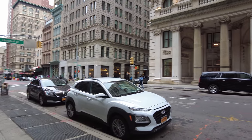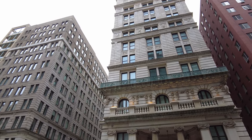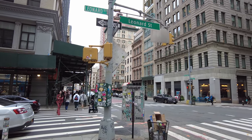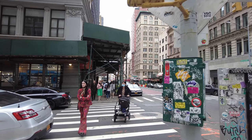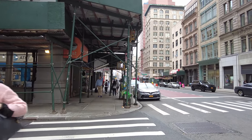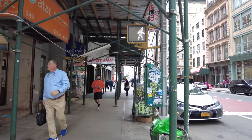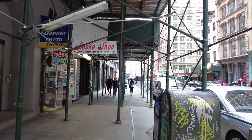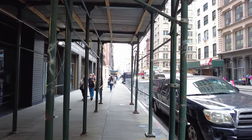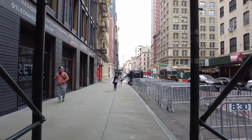Some of the architecture around here is really impressive. Forgot to mention too that we're in the neighborhood of Tribeca now. Actually, everything from here to the west is Tribeca. We're pretty much on the border of the Civic Center and Tribeca. And we're almost to our final destination of Chinatown. Tribeca is an acronym which means triangle below Canal Street. And Chinatown's borders to the west are at Broadway.